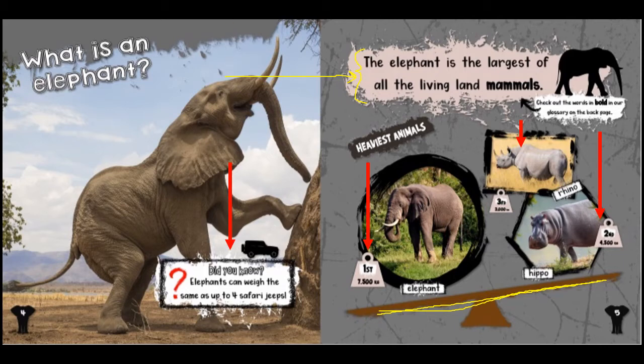And look over here, we get a did you know box. Oh, that's cool. Elephants can weigh the same as up to 4 safari jeeps. And they even show us a little jeep here. So we can easily imagine what it looks like. So look at all of these text features.